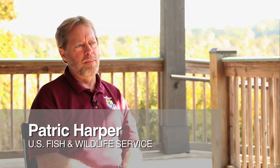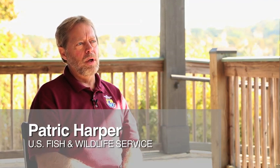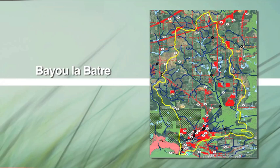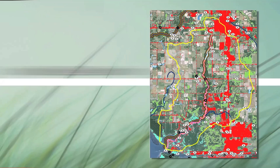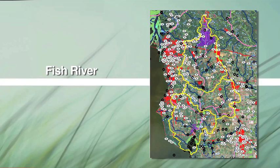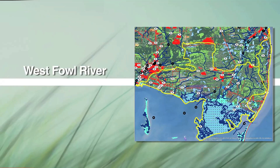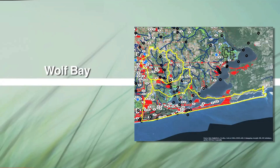We put forward a proposal in the second round of the NFWF proposals to develop management plans for 7 watersheds in the Bay Area. And with these plans, we're going to be linking our watersheds from the headwaters all the way to the coast where it empties into Mobile Bay. So we're going to be looking at stormwater and water quality issues. We're going to be restoring hydrology. We're going to be looking at living shorelines and fisheries benefits. It's going to be just a fantastic and exciting next year and in years to come.